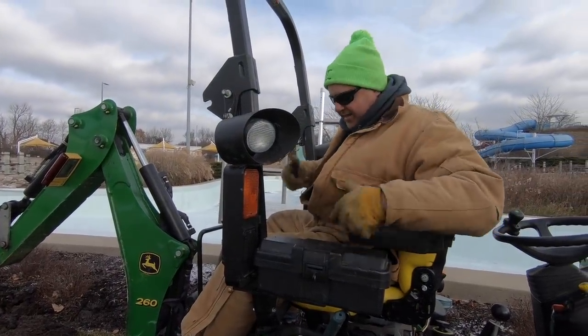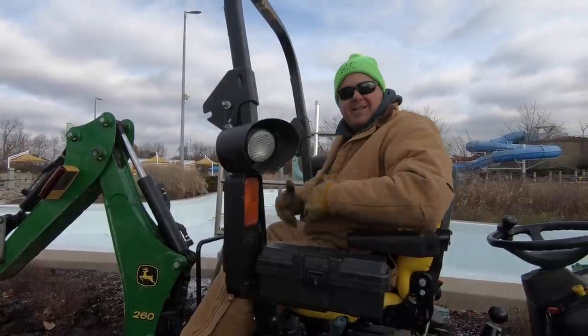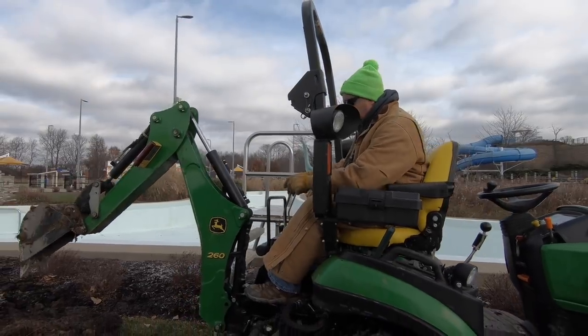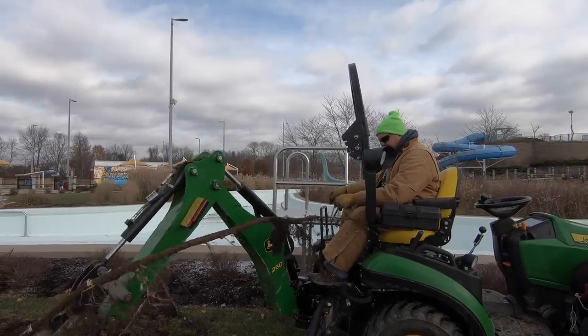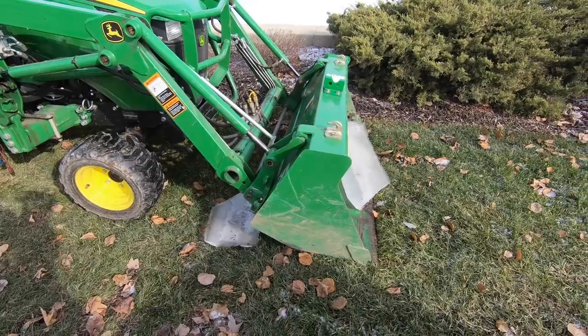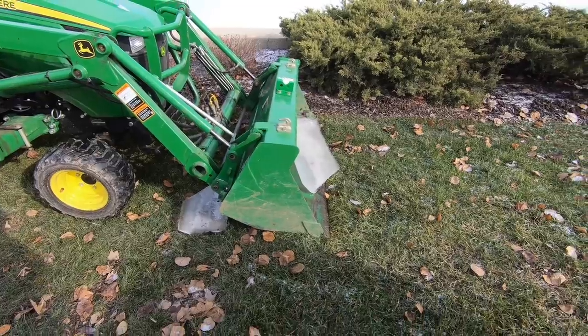Well, I think I missed that root. Flashed up here. Got Johnny all dirty. A little bit of our ice.